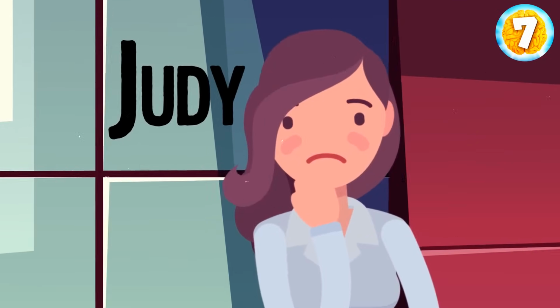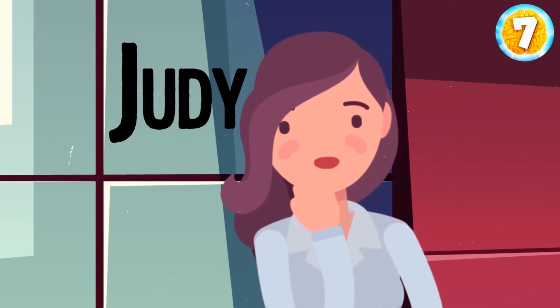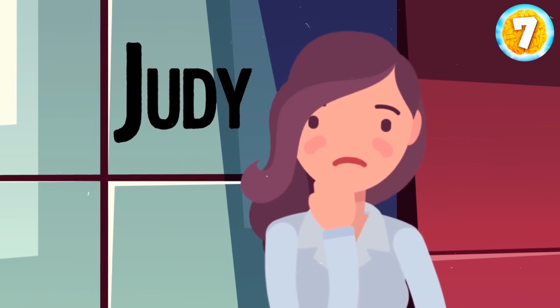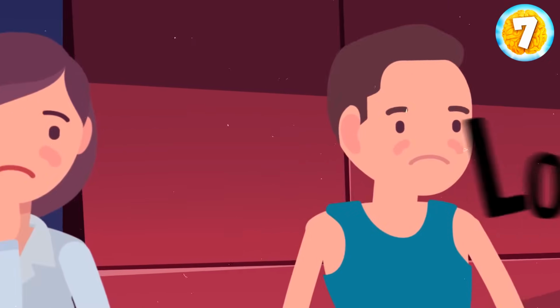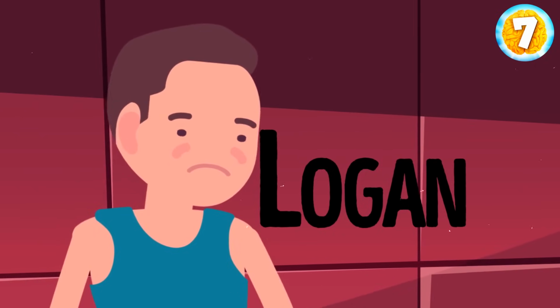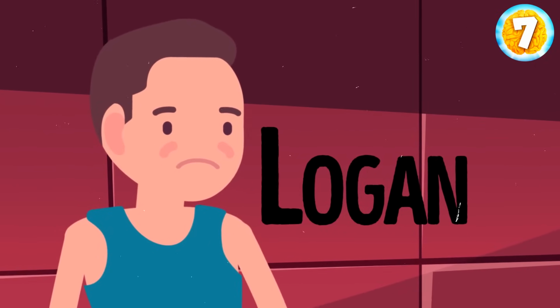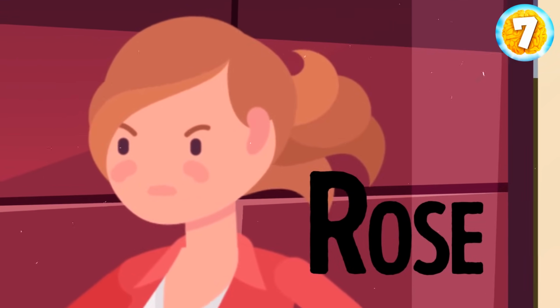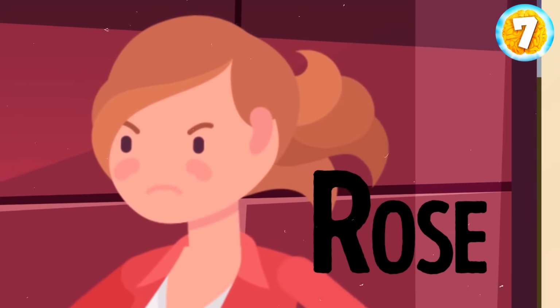Judy, Mr. White's wife, said, "I'm shocked. My husband was always so careful. Sadly, I don't know anything. I was away staying at my parents'." Logan, Mr. White's secretary, told the police he had been working on the report for his boss and hadn't left his study. And Rose, Mr. White's daughter, answered, "I was having guests. We didn't leave my room."